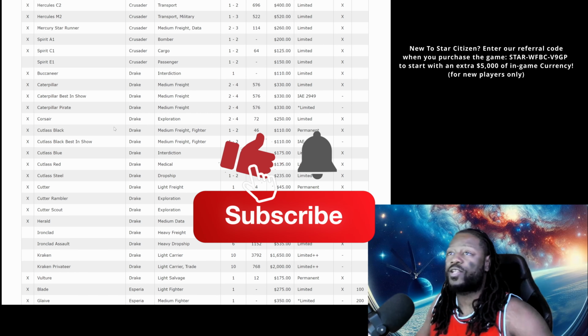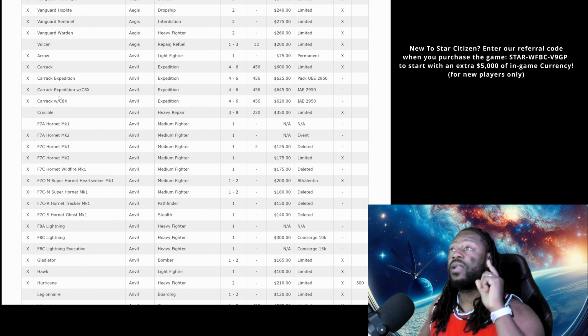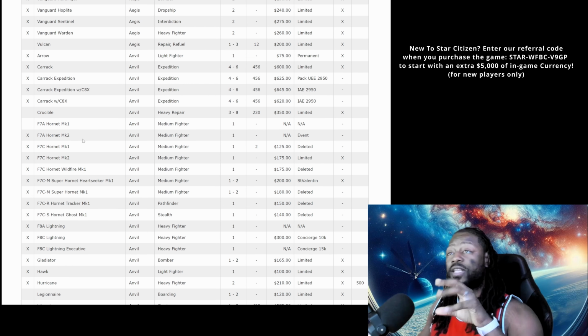They just did work on modularity. I forgot to mention that about Anvil too. That was my last reason for the Anvil being the next one. The Carrack getting its modularity, and the Retaliator just got its modularity. So obviously they're focusing on starting to get modularity into the game.